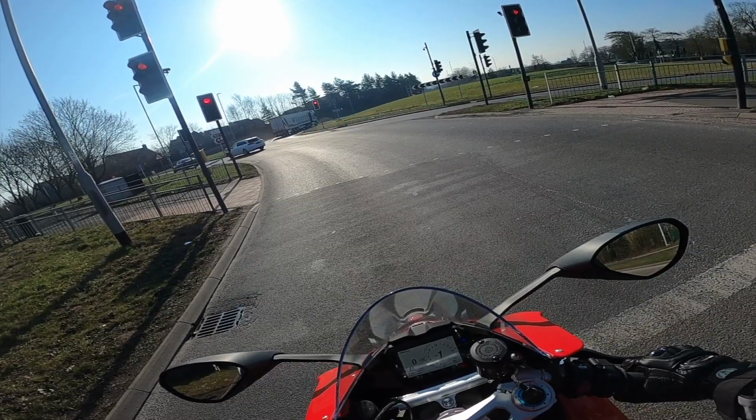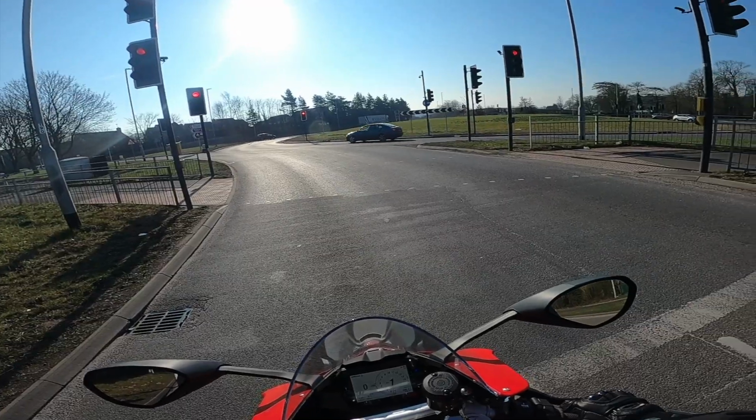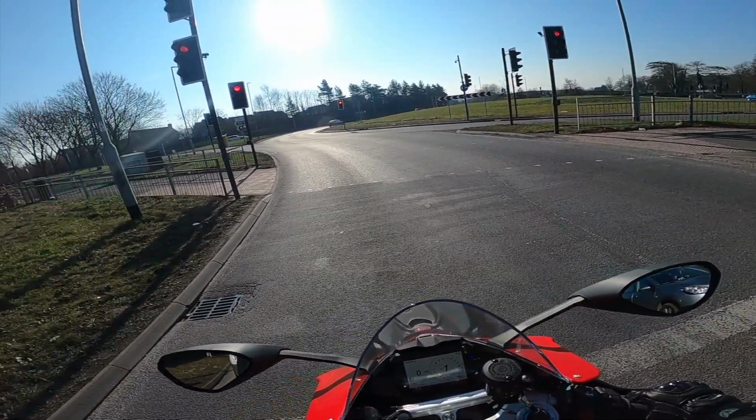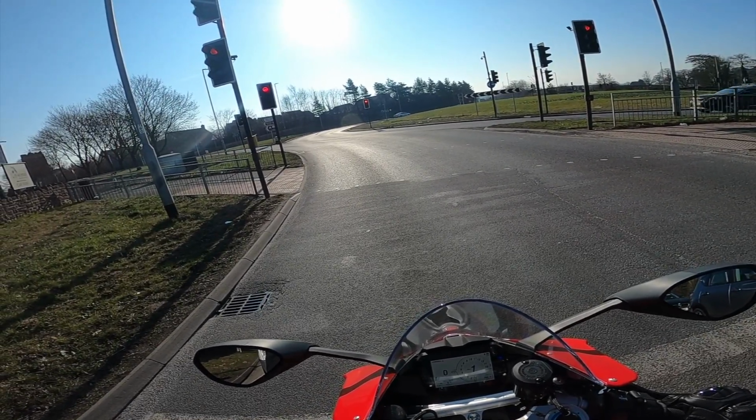When I rode the S1K and the Aprilia, pretty much back to back, day by day, I even said the S1K was a better gearbox than it is. This is better than the S1K, 100%. It's a standout thing for me, I've never ridden a bike with a gearbox like this before. It's beautiful.